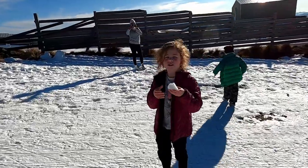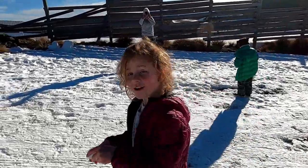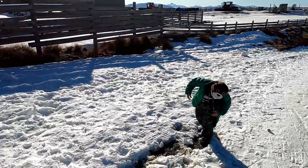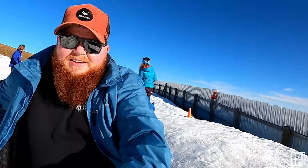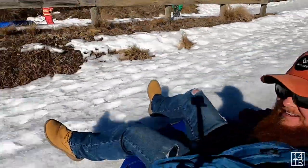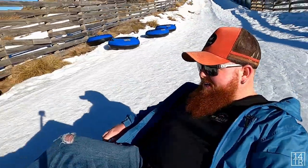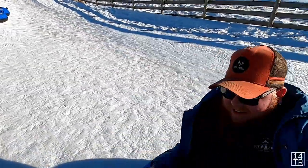What do you got there? Snowcomb. Homemade? Not yellow, is it? I reckon. Dad! What? Oh, shit! Hey, kids! Woo! What's that? Yeah. That's sick. It's good fun.